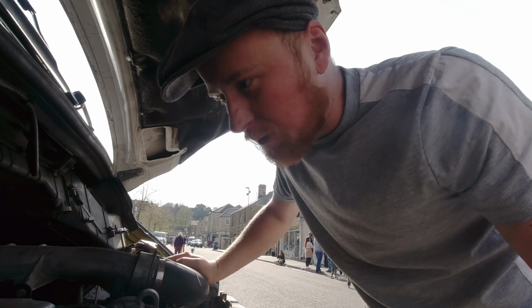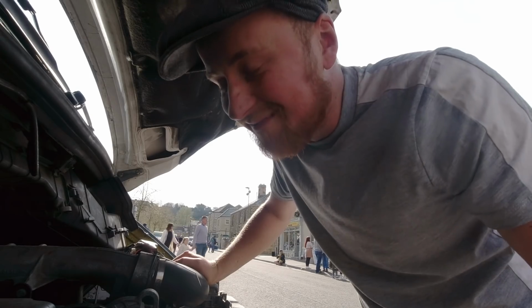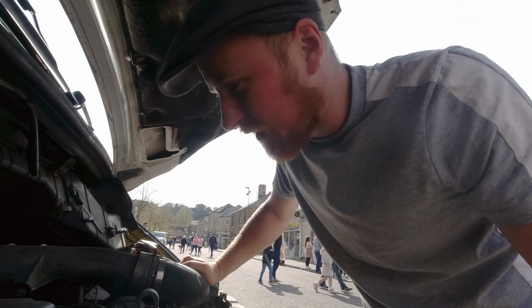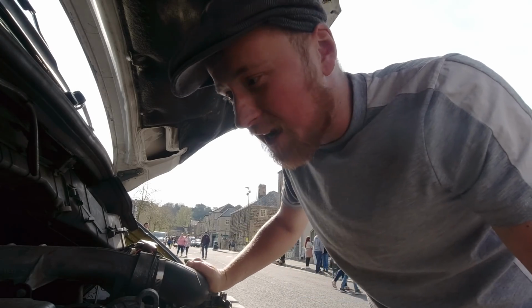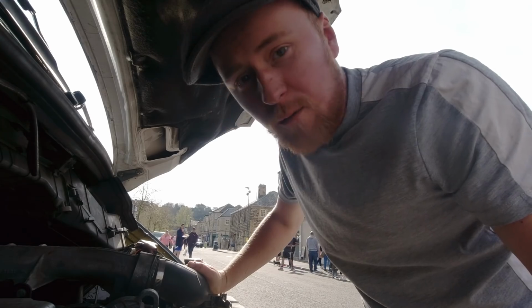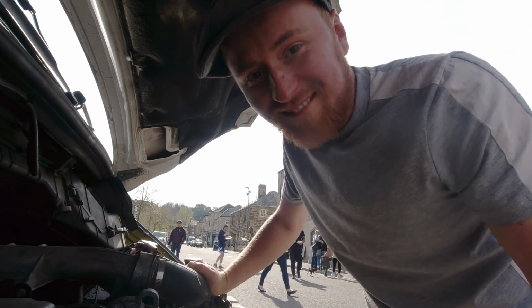So I'm just going to let it cool down because that seems to be the remedy at the minute. We're having a cup of tea, and trying to get it going. This was supposed to be a little weekend away for me and Emma, on our way to a barbecue now, and we're stuck in Bakewell. But we do have Bakewell tarts and ale, so we're well supplied.